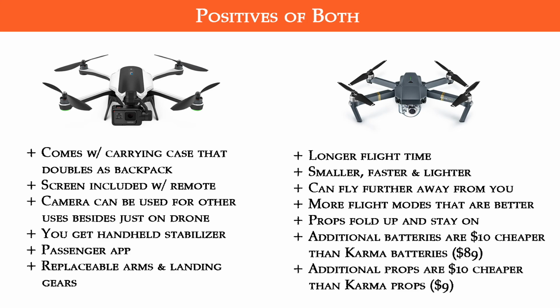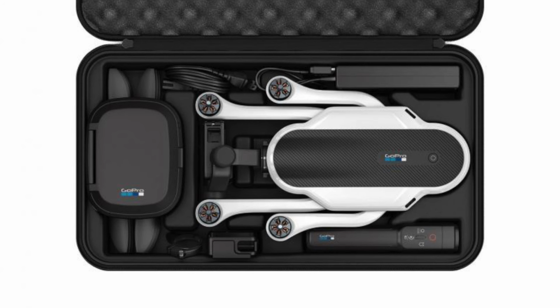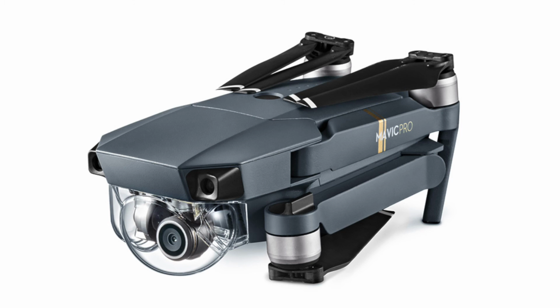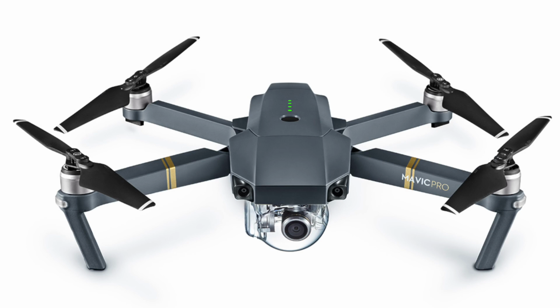Now back to the positives of the Mavic. The props fold up and stay on. As you can see, the Karma, when it is put in its case, the props must be taken off, and then you're going to have to put them back on when you're ready to fly. That is not the case with this, which is awesome. I'm sick of taking these on and off all the time and making sure they're tight and perfect. Put them on there, they stay on. That's pretty cool how it works. They fold up, and the centrifugal force pushes them out. So even if you don't open them and spread them out yourself, once you start the engines, they're going to flip out and be ready to go.